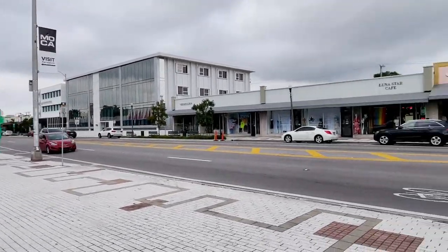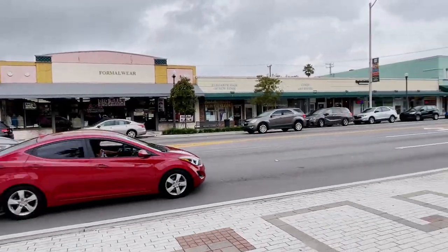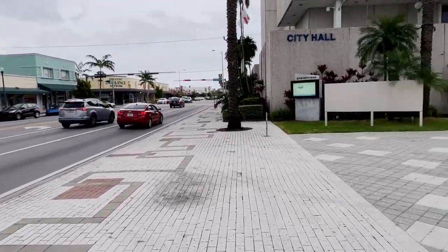So let's go down this way and see if we can discover any other. City Hall is even cool.